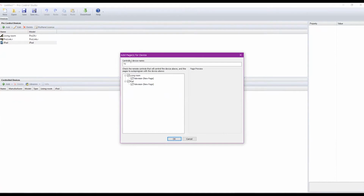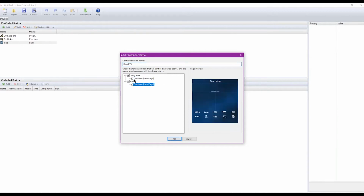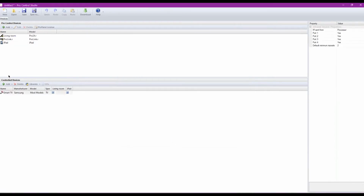So it gives us the ability to give you just one IR code set that you need to work with. Here's our control device name. It just says TV by default, but I'm going to call this Smart TV. I'll leave the pages in here, which you can preview if you want, so that we can use the Smart TV functions. We'll hit OK, and let's continue adding.